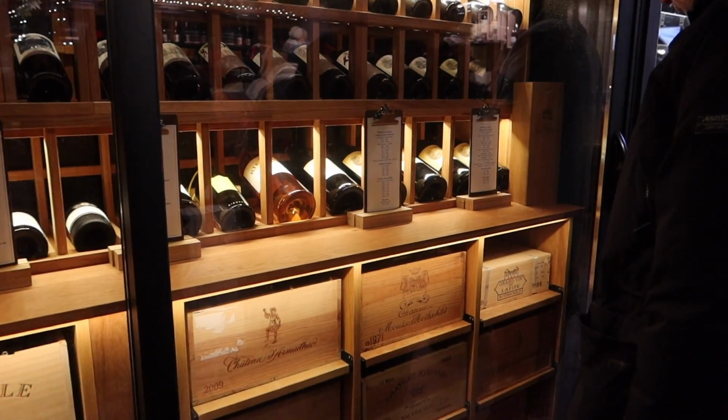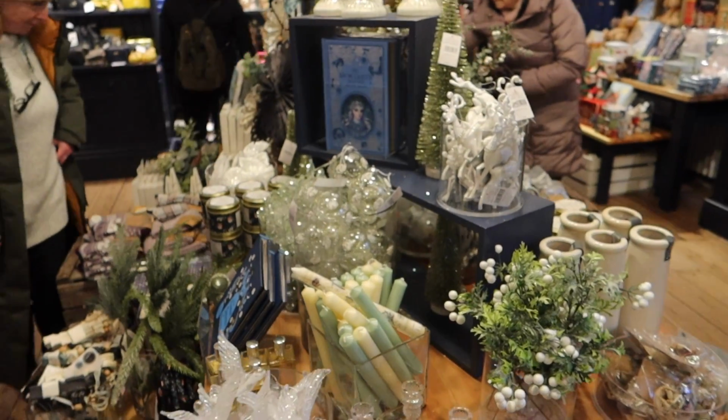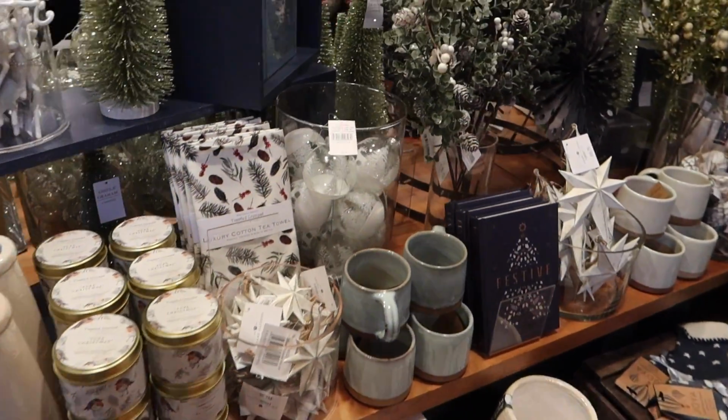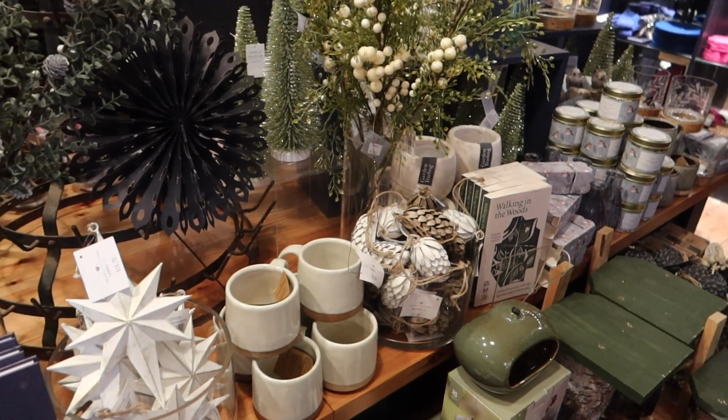Good choice. Can't come to Waddesdon Manor and not look at their Christmas decorations. Look at how pretty these are. Gosh, absolutely gorgeous. Oh, and the scent in here is absolutely phenomenal.